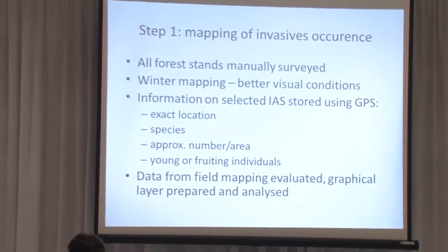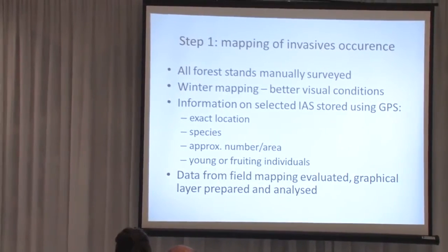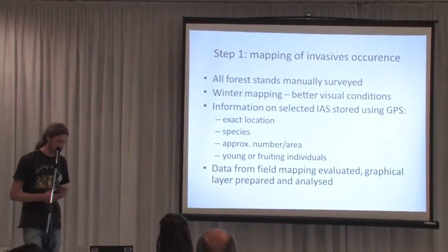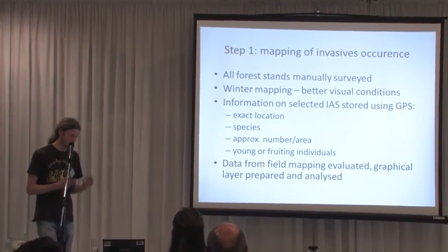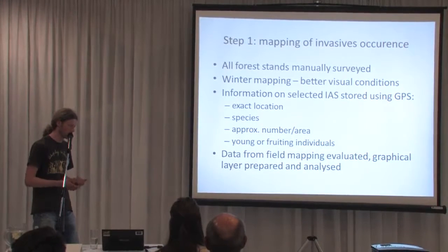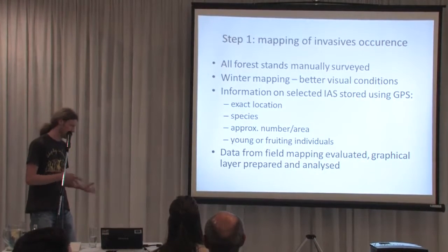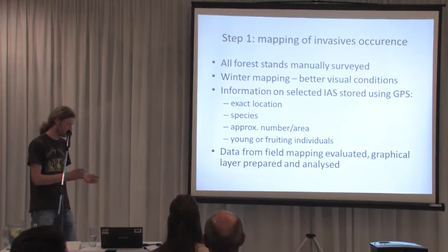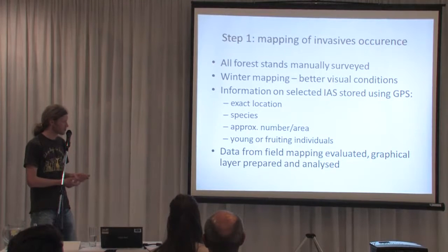As the starting situation, we had quite a large area, so the first thing we had to do, of course, was decide how to invest effort. We couldn't treat all the invasive species on all the areas, so we had to decide how to invest the labor, and of course the funds as well, to gain maximum effect, at least with labor. So the first thing we did was manual mapping of forests in the field.